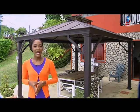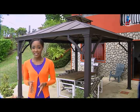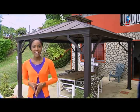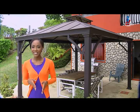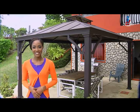We turn now to healthy eating. A balanced diet is vital for development, and the Tobago School Nutrition Unit has started a new initiative. Do you know your nutrition? These primary school students in our next story, they do. Here's Kisam Brathwaite with details.